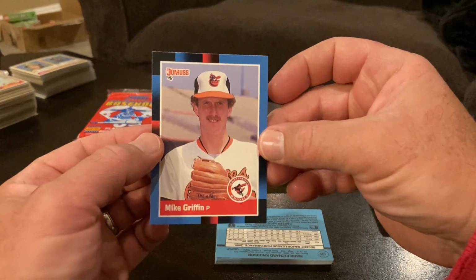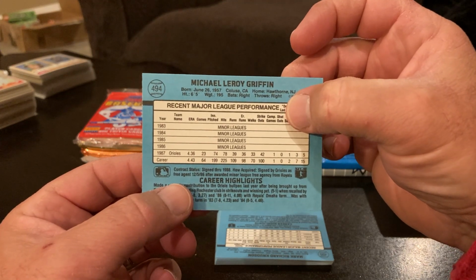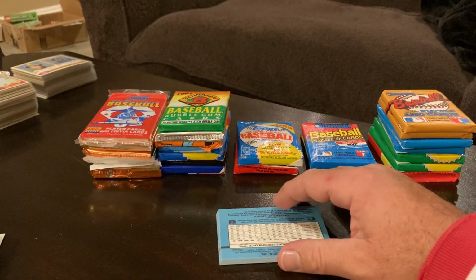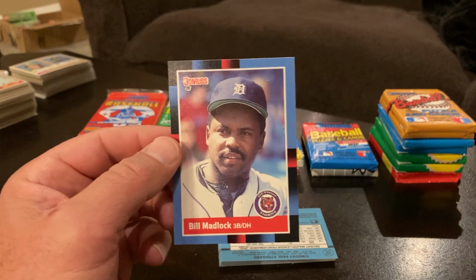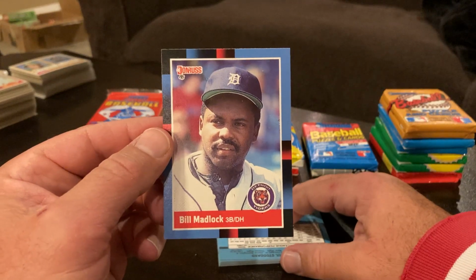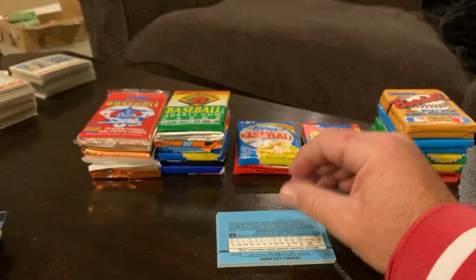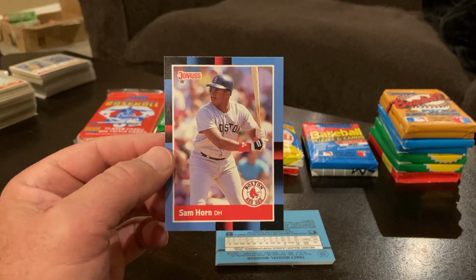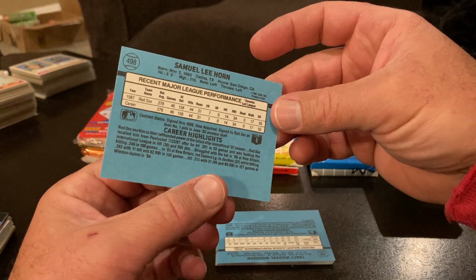Fred Manrique, Mike Griffin. Oh wow. Minor leagues. I thought he was with the Giants at one point, maybe earlier 80s. That's funny. Just lists all minor leagues. Mark Knudsen. I think I like 88 Donruss, though, more than 88 Topps and 88 Fleer. I did buy a lot of 88 Fleer, though, when I was a kid. Bill Madlock. I like Madlock. Tim Stoddard. Madlock was maybe a couple more good years away from being Hall of Fame caliber. Sam Horn, man. I remember he was at one point the rage, everybody's talking Sam Horn, Sam Horn. He had a good rookie year, 14 home runs, .278 average.